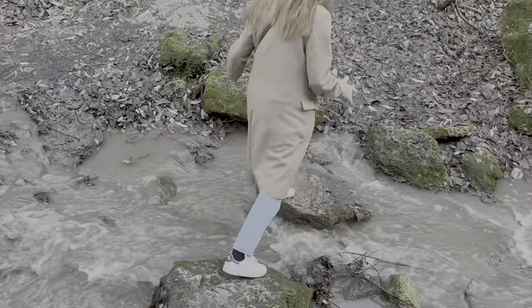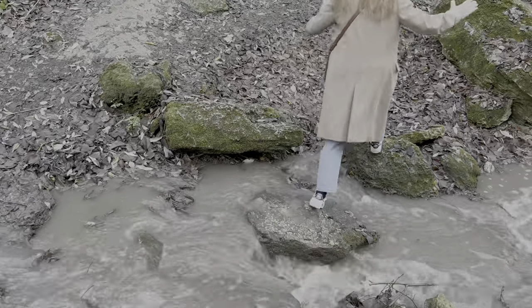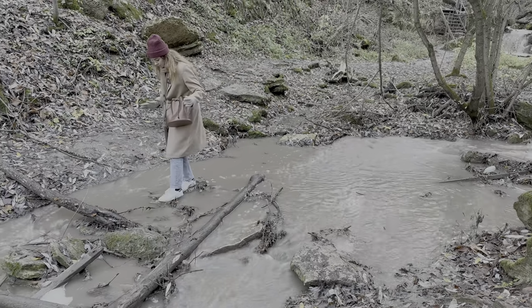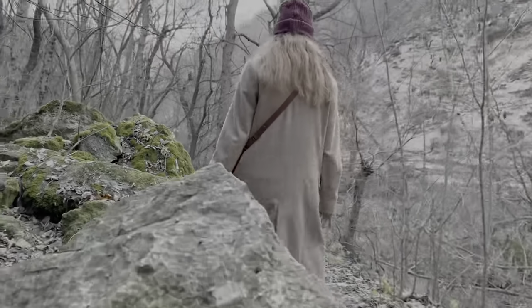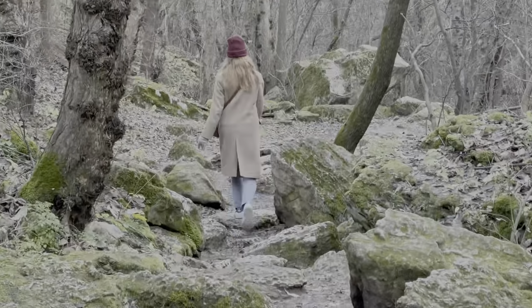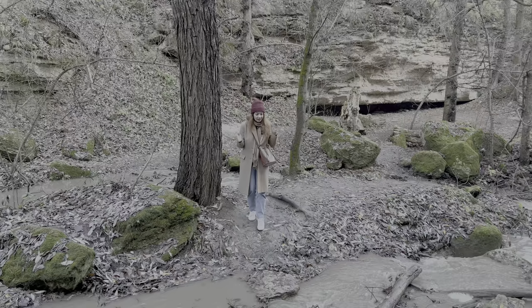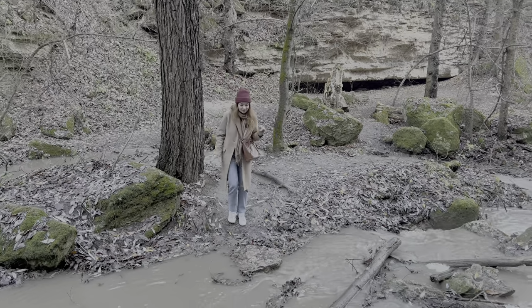To be honest, this whole situation is very confusing because there's a lot of water, there's no official indication of where is the pathway, and you can see that we are basically on an island surrounded by water and you just have to figure out your way. So like, infrastructure-wise, this place is a mess.